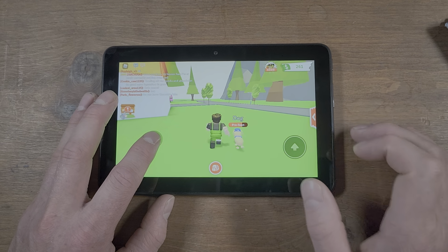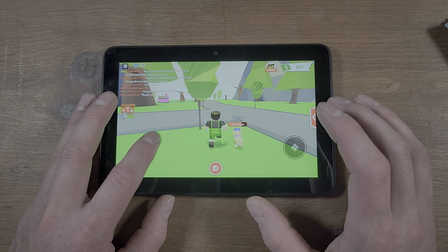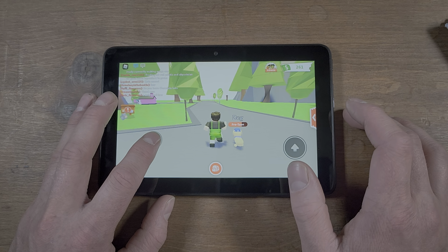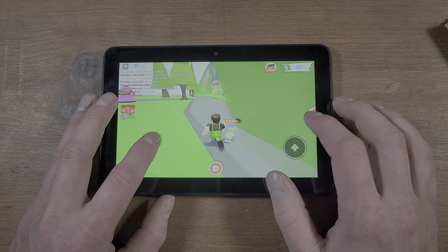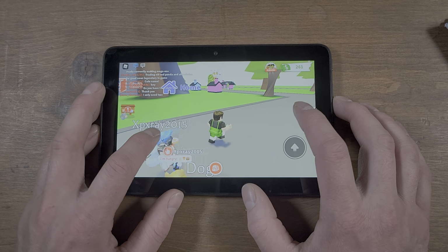Compare this to the last generation of this, the 2019 version of this tablet, that you could maybe play a game for 20 to 30 seconds before it kicks you out of the game. This, you can sit here and you can play pretty much as long as you want.